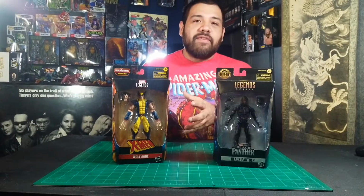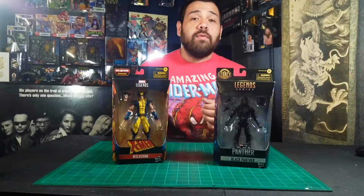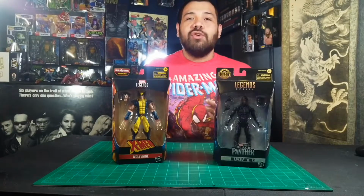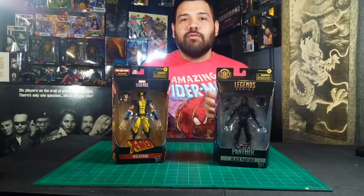Now, I'm not a big fan of the Heat Claws Wolverine, but I do not have a Wolverine in my collection, and I needed this one because it's the closest that you'll get to the original looking suit and everything without paying big bucks on eBay or something like that.